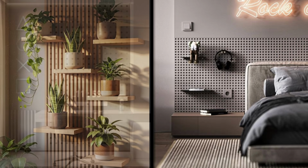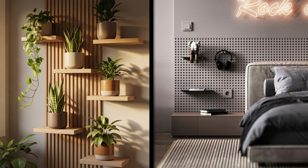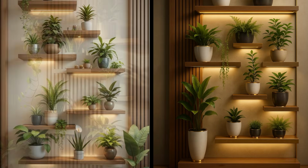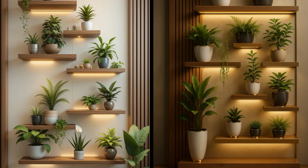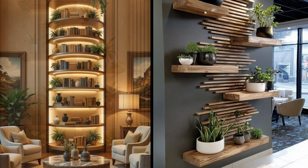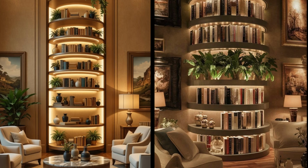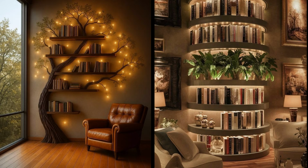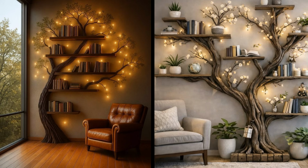Mix materials like wood, stone, and LED lighting to add depth and character to any room. Incorporate functional and lit shelving into architectural shapes, like these beautiful curved nooks.